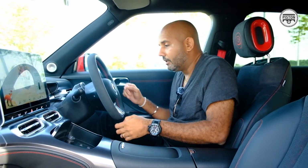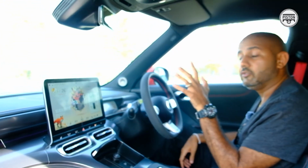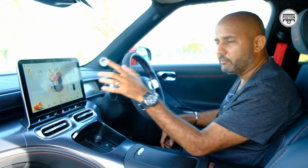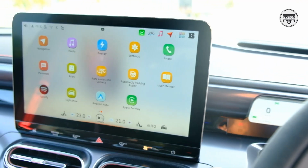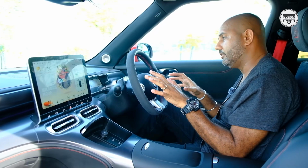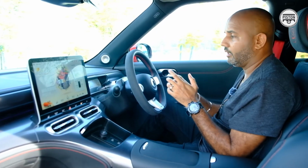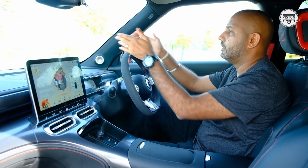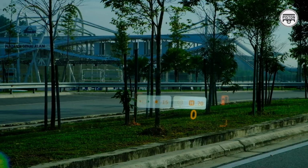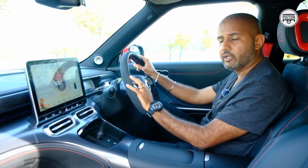That's very cool. And then besides that, the interior is totally dominated by this 12.8-inch screen over here and a 9-inch screen over here. This small screen gives you the essentials such as the speed, the range, and everything else basically, and you get another 10-inch head-up display right ahead of you, which you can turn off or adjust according to your height.